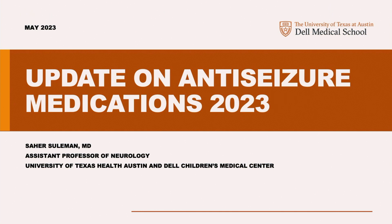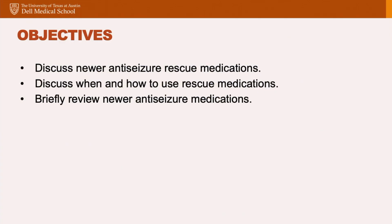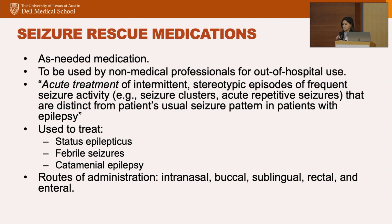Good morning, everyone. So this morning we're going to be talking about newer anti-seizure medications. Really the biggest focus of this talk is going to be on new anti-seizure rescue medications, the currently approved FDA rescue medications, when to use them, how to use them, and then briefly at the end of the talk, we'll talk about some of the newer anti-seizure maintenance medications. So with that, let's get started with talking about seizure rescue medications.